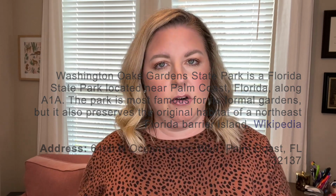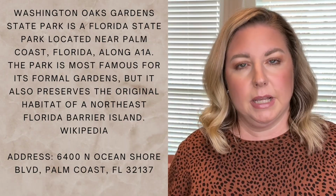Okay, the first area or activity we're going to cover is Washington Oaks Gardens State Park. I live in St. Augustine, and it was still about maybe 28 minutes or so from me. You do have to cross the bridge, and depending on the day, especially on the weekend, there's going to be a little bit more traffic because if the weather's nice, everybody is going to be heading that way or going to the beach.